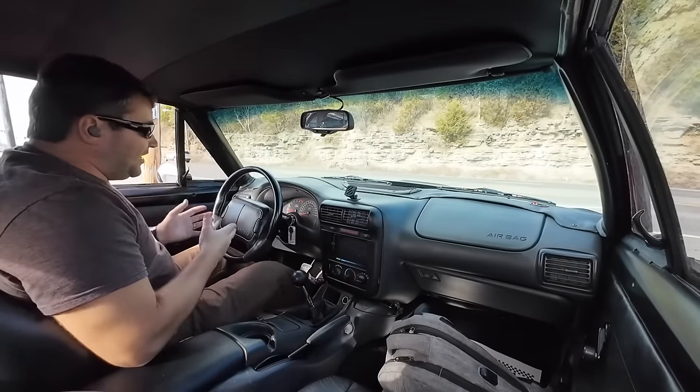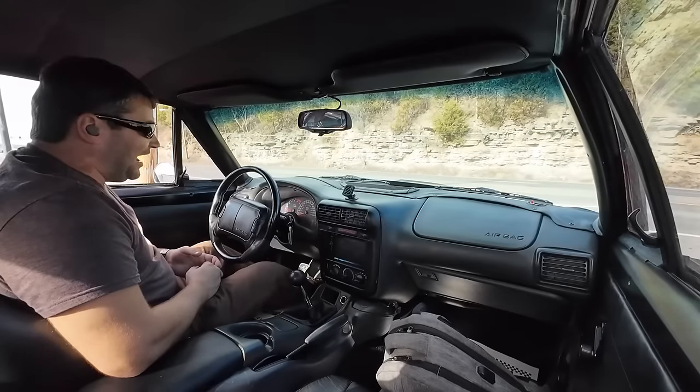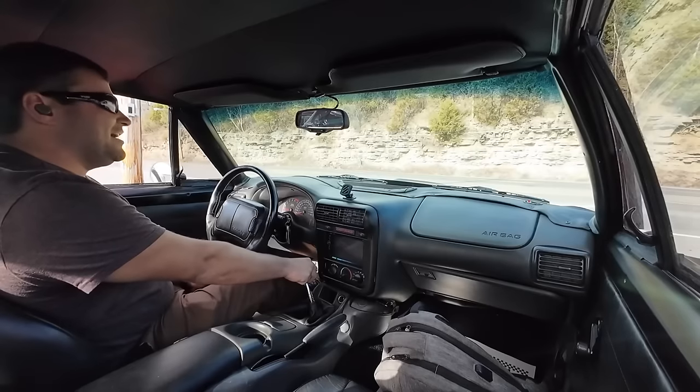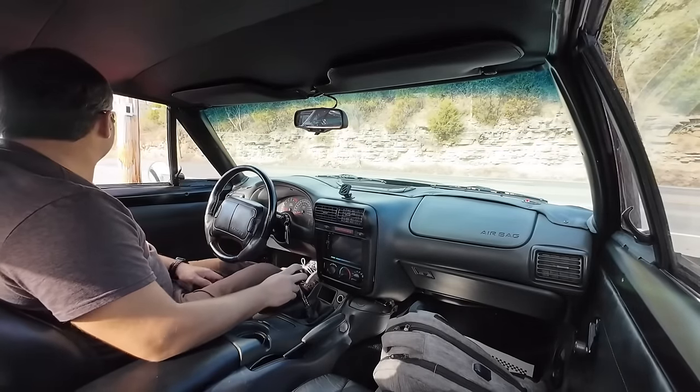Looks like we are at running temp. Engine oil pressure is at 45. Gas gauges are both on E, so we're going straight to the gas station. We are charging. It's showing 125,000 miles on the dash, which was from the previous car.